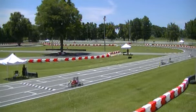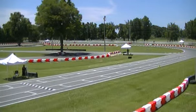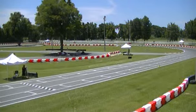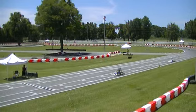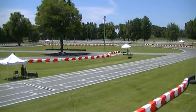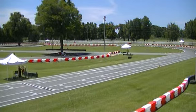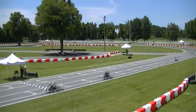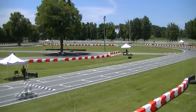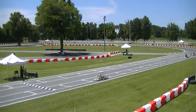Quick time 30.081, Oliver Askew. He set that back on lap number 8. But Oliver has dropped back through the field. And Oliver Askew has taken that cart off the track. Beasley now shakes off another 0.2 of a second. It's now down to 0.3 of a second.